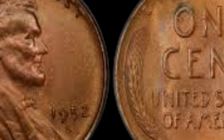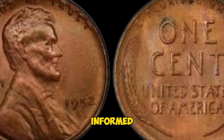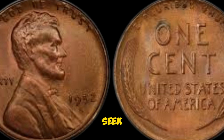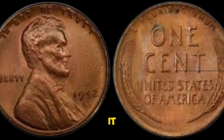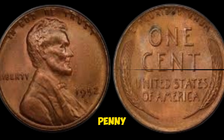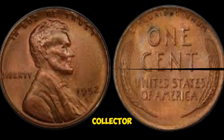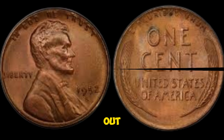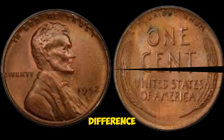If you're considering buying or selling, it's crucial to stay informed about market trends and seek advice from reputable numismatic experts. And there you have it, the incredible story behind the 1952 wheat Lincoln penny and its astonishing value. Whether you're a seasoned collector or just starting out, understanding the history and rarity of these coins can make all the difference in your collection.